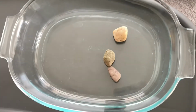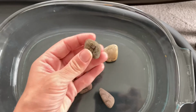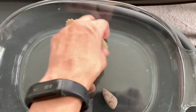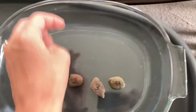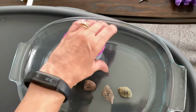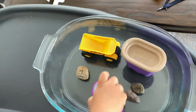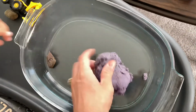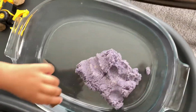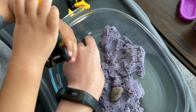Last but not least, I have this activity where I take a container or a bowl and then put sand in it with rocks. I have numbered the rocks 1 to 4, and then I give Lennix his construction trucks that he can scoop up the sand and the numbers with, and we work on our numbers that way. This is a really fun interactive activity that I think most kids or boys would love. All right, so then put number 3.